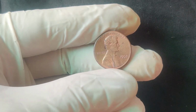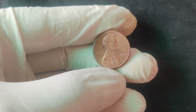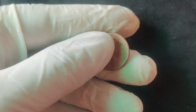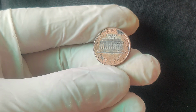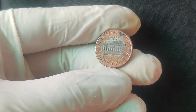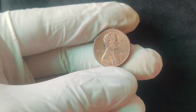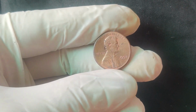Let's talk numbers. What's the current market value of a 1992 close AM Lincoln cent? As of now, prices can range from a few $1,000s for a lower graded example to hundreds of thousands, and potentially over $1 million for a high-grade specimen. The coin that sold for $1.6 million was in nearly perfect condition, graded as MS69 by Professional Coin Grading Service, PCGS, making it one of the highest quality examples known to exist.